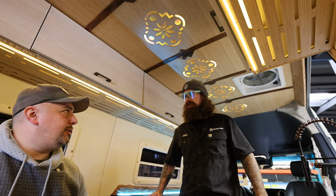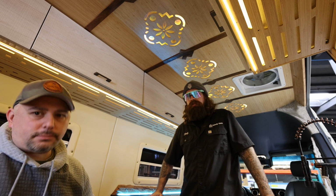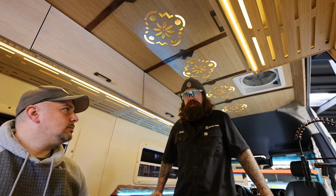For that, however many gallons you have in there? Yeah, we put 20-gallon tanks in here. So if you put 20 gallons in the bottom of the Sprinter, you're going to have a bad day.